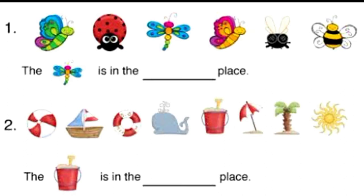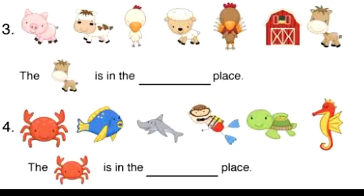Look at each row of pictures. Number one, the dragonfly is in the third place. Number two, the pail is in the fifth place, right? Number three, the cow is in the seventh place. Number four, the crab is in the first place, right?